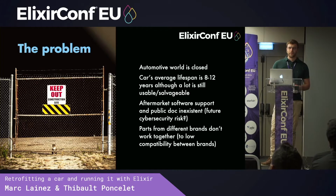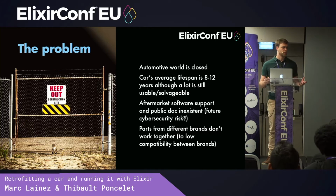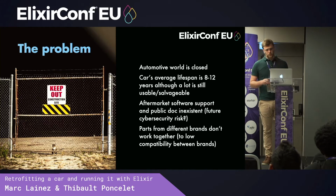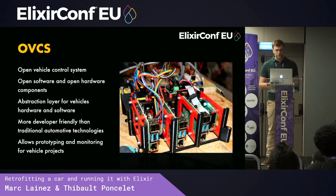So why is the automotive world interesting to us? It's because it's quite a closed world. The manufacturers do not provide any documentation, and the average lifespan of a car is quite small compared to what most of the components could be used for. What's also weird to us is that you cannot really mix components from different brands. For example, the throttle pedal of your car is just a potentiometer that is measuring a resistor, and it's the same in all brands, but you cannot use a Nissan throttle pedal in a Volkswagen.